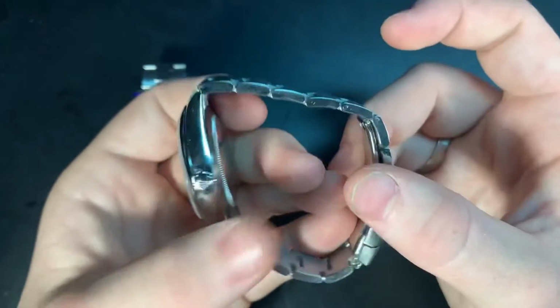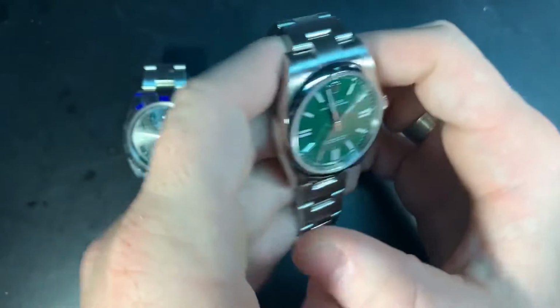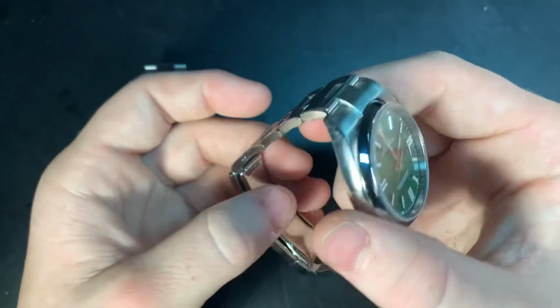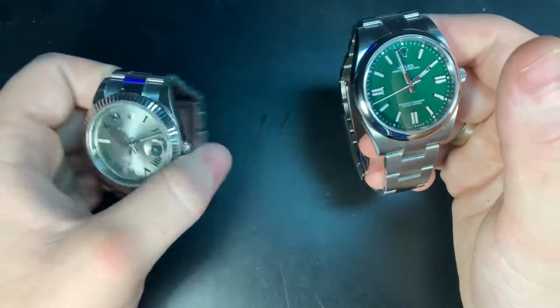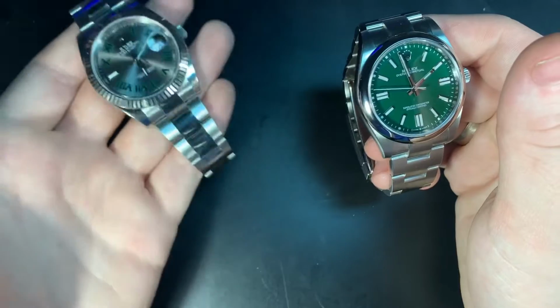The case size is, noticeably, I see a little less than the Datejust, just because the fluted bezel makes a bigger presence. We do have high polish all the way around though, on the bracelet, so on the outside of the bracelet, the same as with the Wimbledon Datejust.